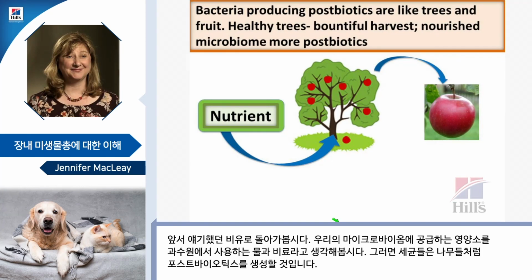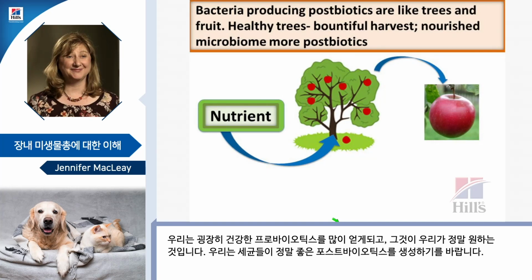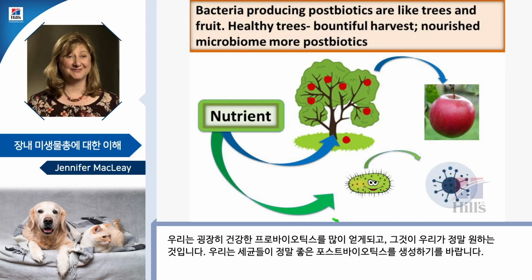So let's come back to our metaphor that I mentioned earlier. If we think of nutrients that we're feeding our microbiome, like the water and fertilizers that we might use in our orchard, then those bacteria producing postbiotics are like those trees. And if they're well fed and well watered, then we're going to have a nice bountiful harvest. We're going to have lots and lots of very healthy postbiotics. And that's really what we want. We want those bacteria to produce those really good postbiotics.